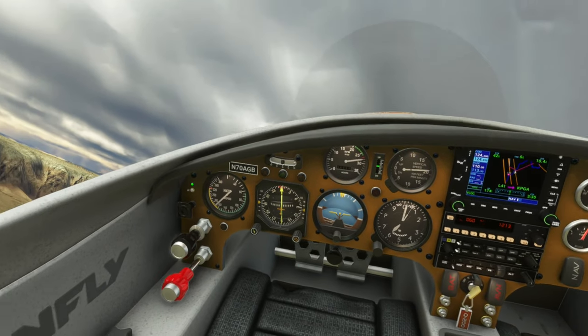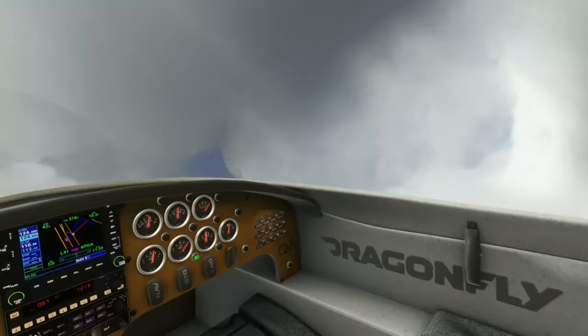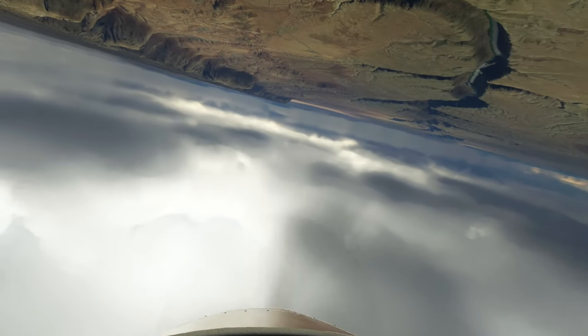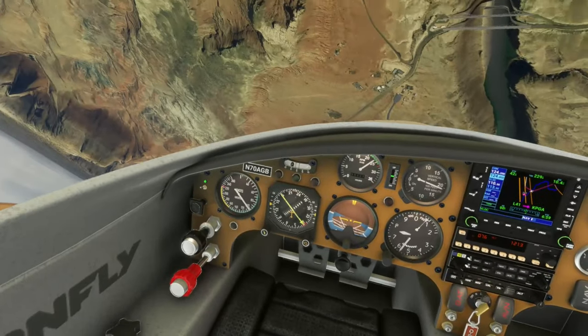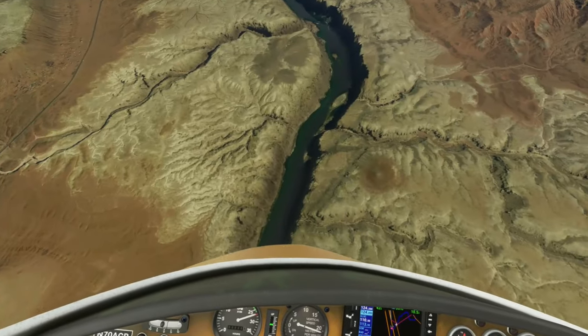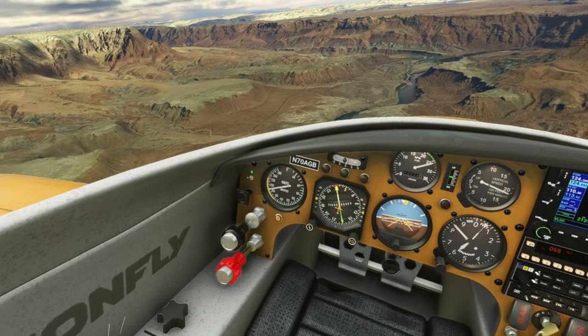Pulling up, pulling up, pulling up. Full. Come on, baby. You can do it. Okay, we're over the top. I'm really pulling hard on the stick here. I'm gonna pull the throttle back down while I'm at it.